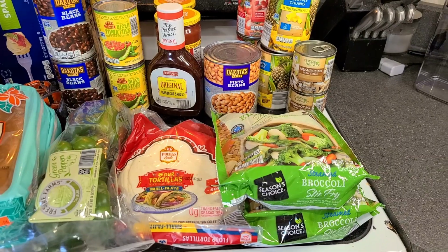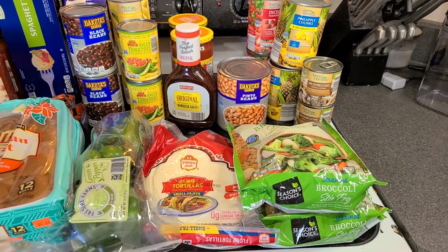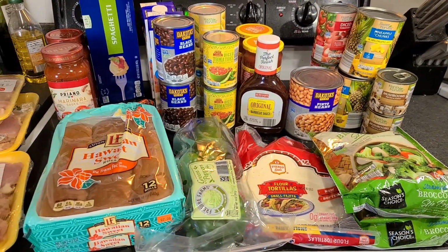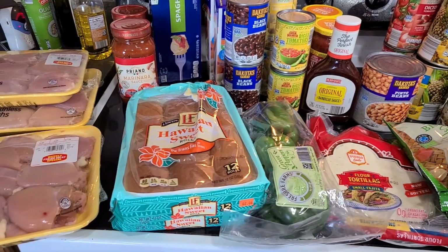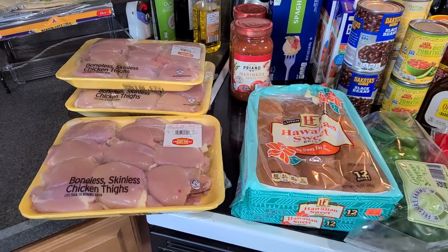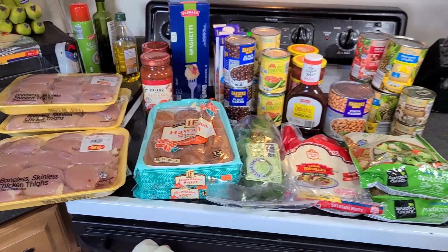Now, I did say I bought a bunch of stuff for freezer meals. Let me show you the clip of everything that I have bought for that. Now, I am not including that in my grocery budget. I actually budgeted extra money to do that, so that's why it's not included in this.